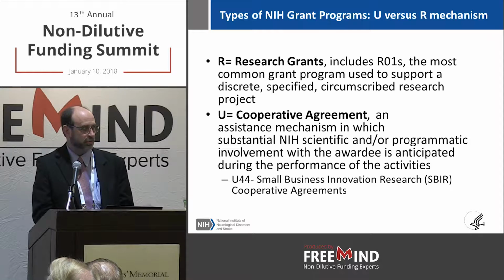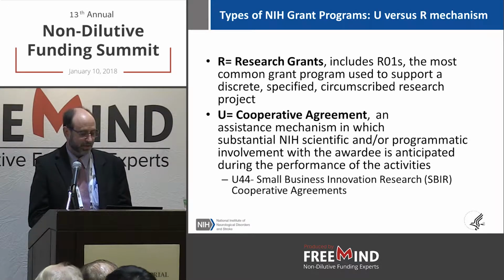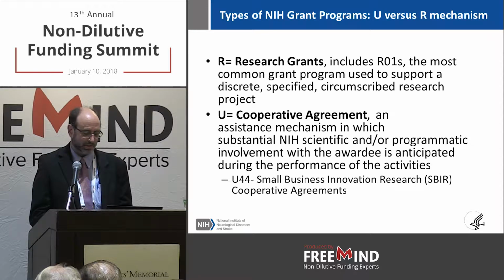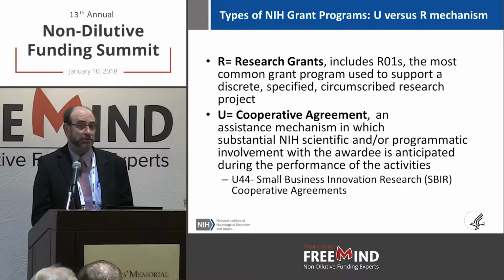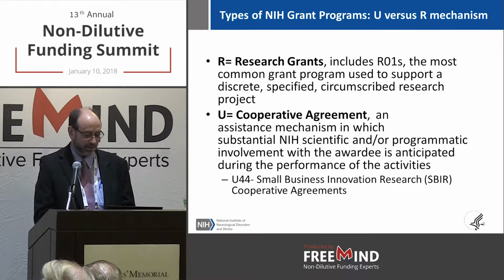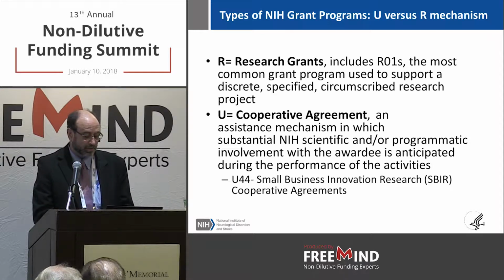And then there are the U grant mechanisms, cooperative agreements. They are an assistance mechanism in which you're going to have substantial NIH scientific and/or programmatic involvement in the project. For the project I'm responsible for, the Blueprint Neurotherapeutics Network, that means you meet with us every 2 weeks. So it can vary, and you have to really look and see what's going on. I'll explain why that's true when I get to my program. The U44 is the SBIR version of this cooperative agreement, and you'll see that throughout our presentation today.